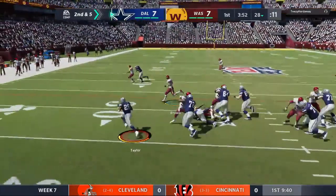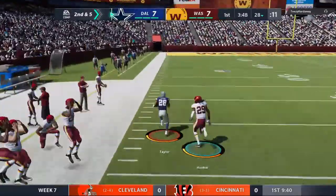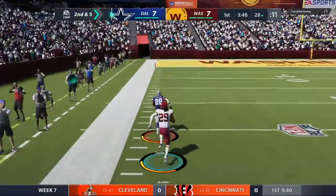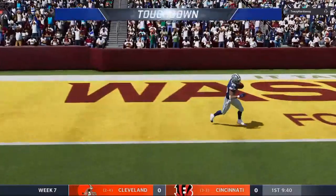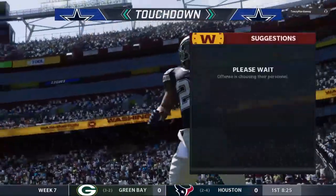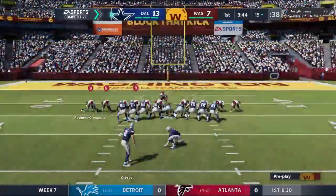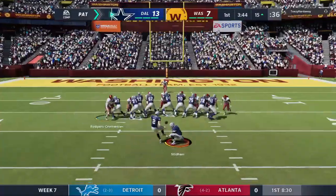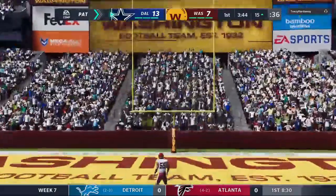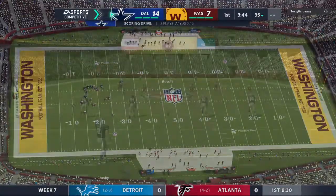On 2nd down, it's Taylor. He finds an opening past the 40. There he goes, left side. Touchdown, Cowboys. Jonathan Taylor with touchdown number 2 in the game and now 11 on the year. And the Cowboys have taken the lead. It's up and good, and it's 14-7 now here in the first quarter.